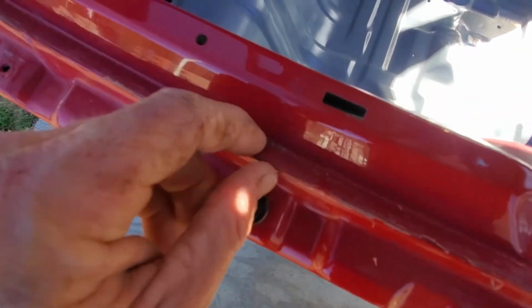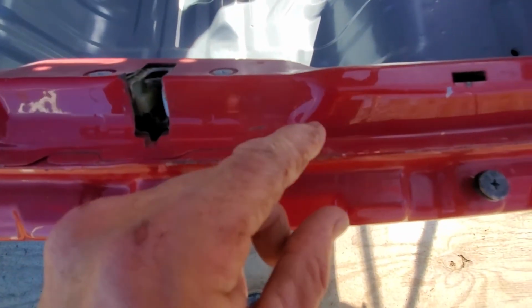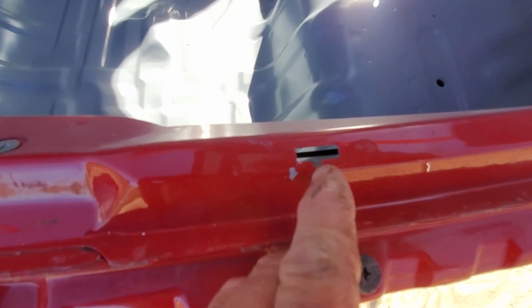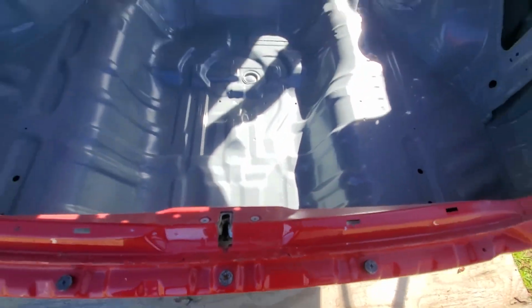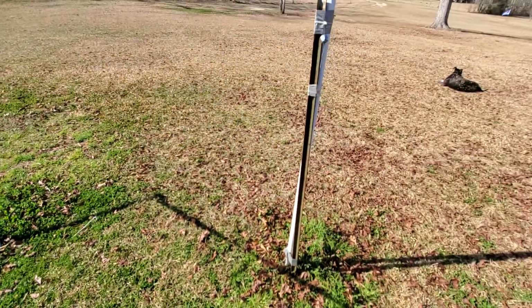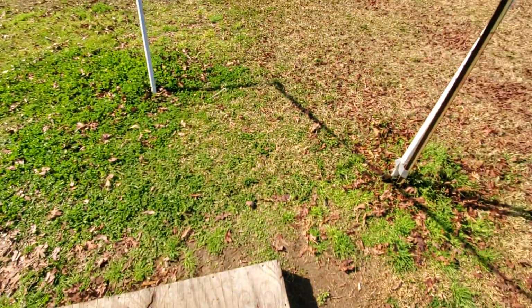Oh, look at that right there. What is that? No. Wait. Oh, there it is right there. Little piece of rust. A tiny bit of rust. I'll fix that. That's about it. Okay. Anyways, wait a minute. That's almost unacceptable the way that looks, but what the hell.